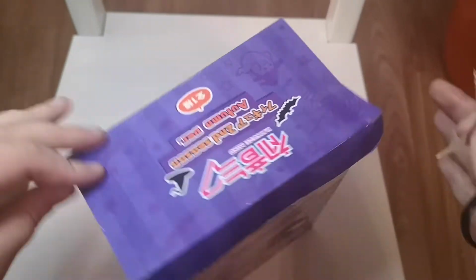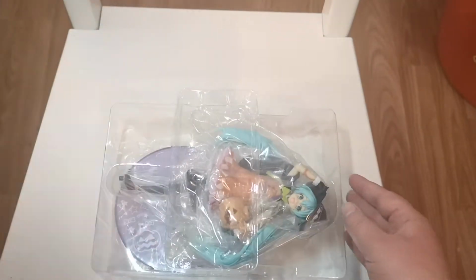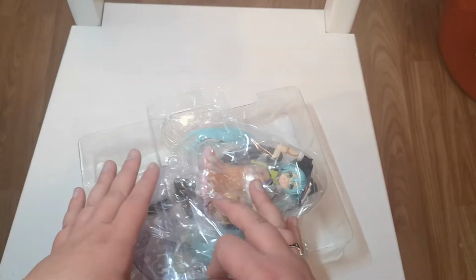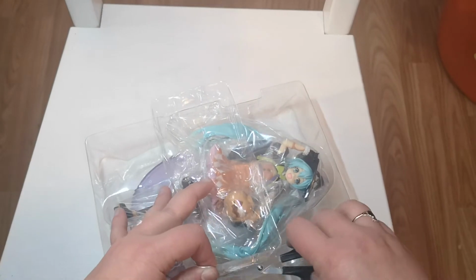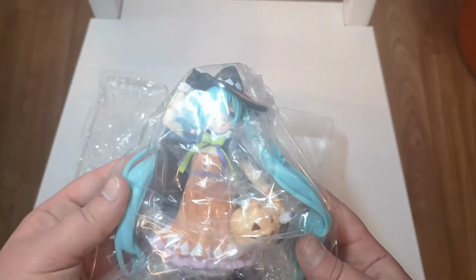I don't want to damage the box. There we go. Okay. Oh, I can already see that I'm gonna love this so much. Oh my god. Even the base has got little pumpkins and stuff on it. Oh my word. Need my scissors again. Of course I do. This is too cute. Oh my word.